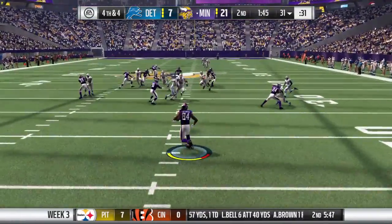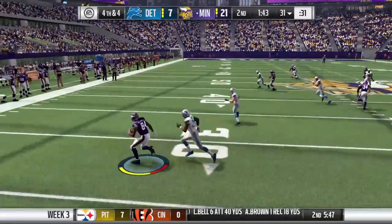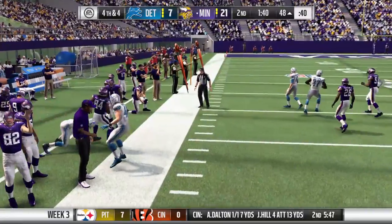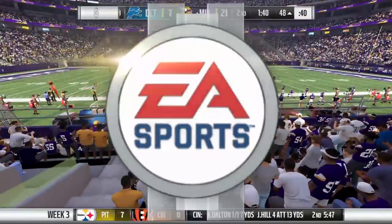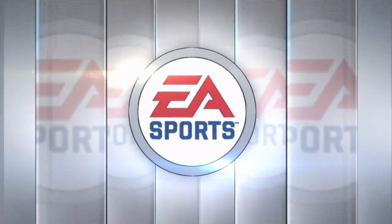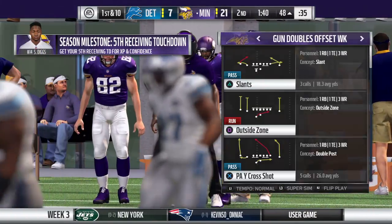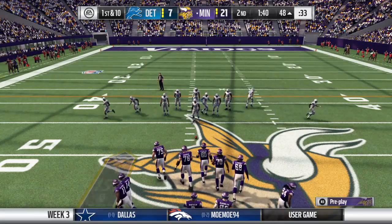This is fielded at the 7. He had one man to beat. It takes a touchdown. Now the Minnesota offense set to take over again.